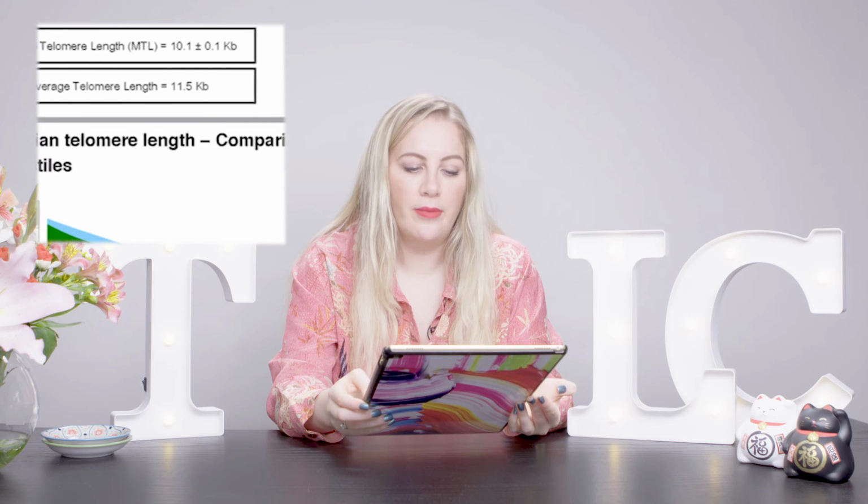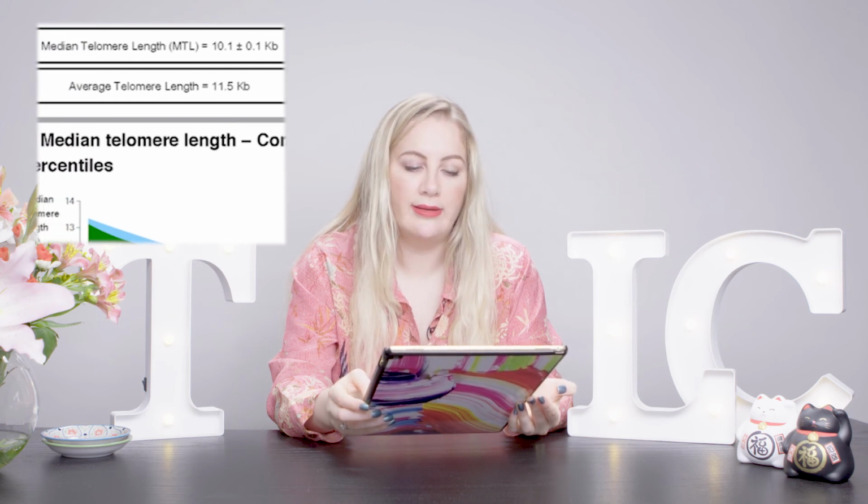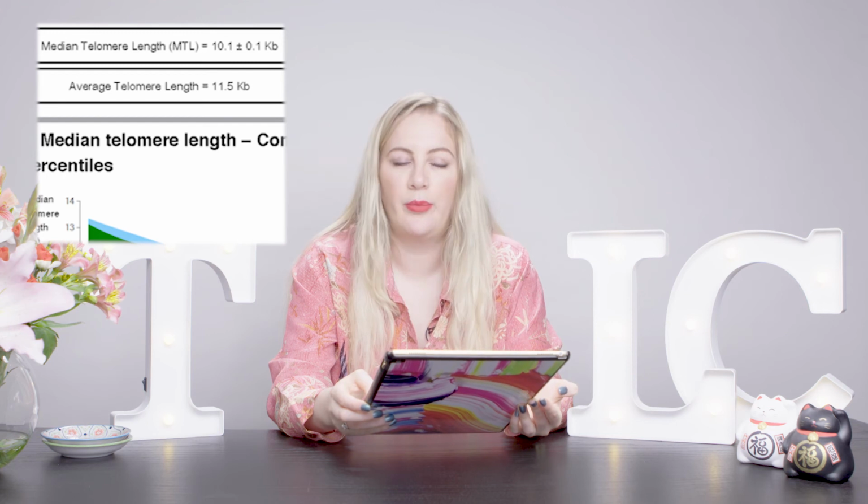You can see on the video now, this is a graph of my results. You see that little bit there where it says that I'm in the 6th percentile, meaning that 6% of people my age have got shorter telomeres than I do. And you can see that little bar above there where it shows that my median length of telomeres is 10.1 kilobases. So that puts me in the short range. Not great, not great.